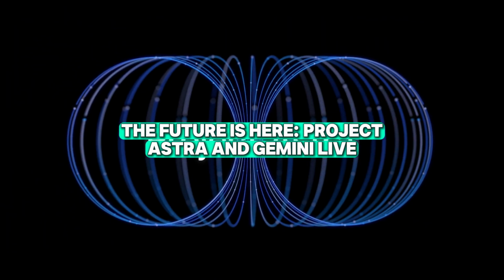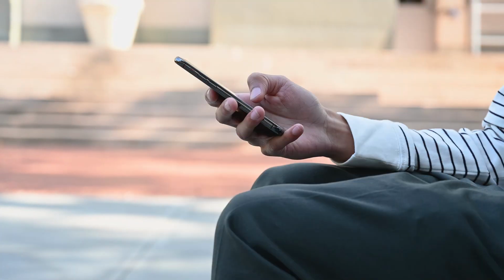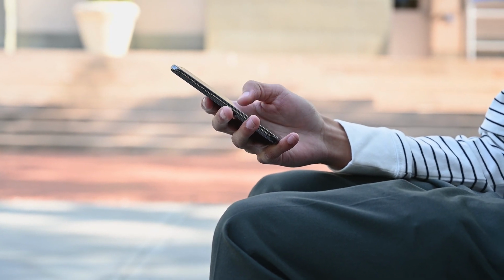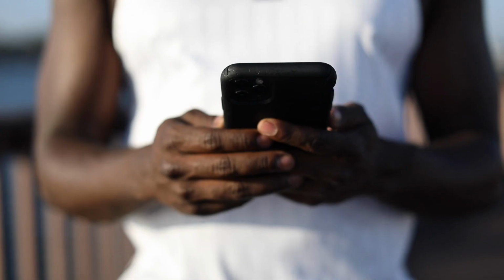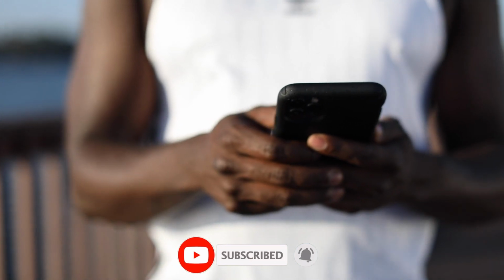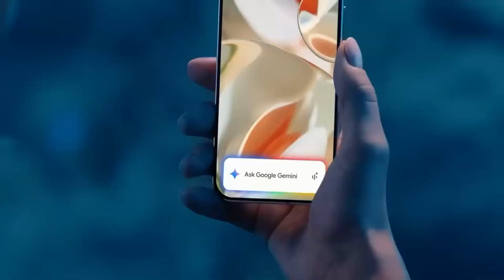The future is here. Project Astra and Gemini Live. Let's kick things off with a question. How often do you wish your phone could understand what you're pointing it at? We all have moments when we need answers on the go, whether you're trying to identify something, need instant information, or just want your device to understand the world around you. Well, now your phone might actually be able to do just that.